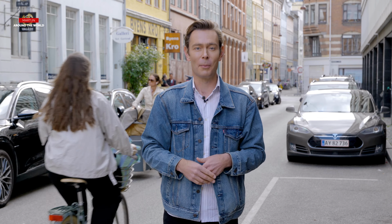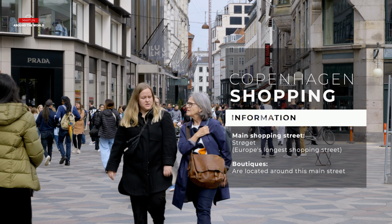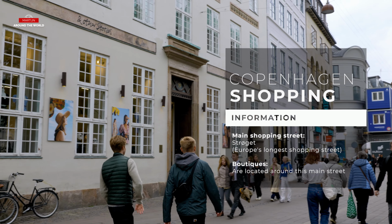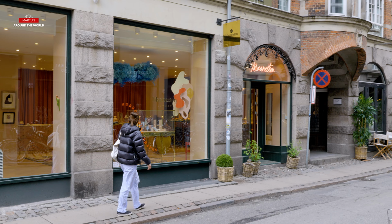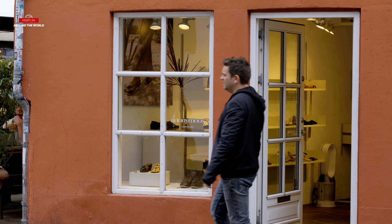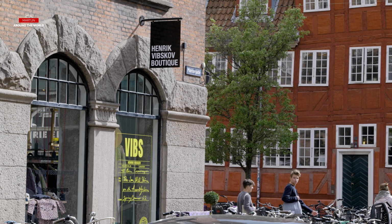Copenhagen is really a good city for shopping. One of my favorite cities to shop, by the way. And a good starting point is the longest shopping street in Europe, Strøget. Over here you find the major brands, H&M and everything you can expect. But just beside this main shopping street, you find a lot of nice boutiques. It's really nice to walk and to shop over here. Different styles and colors on every corner.